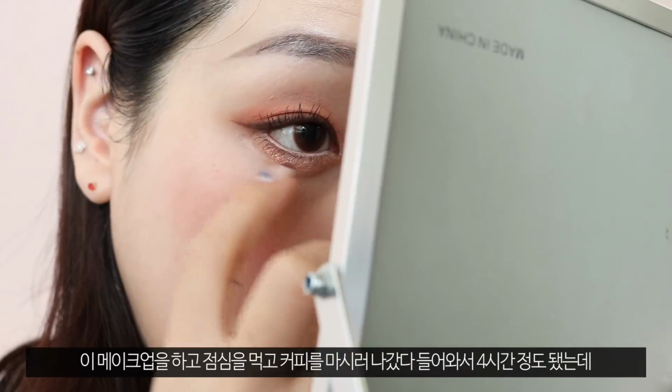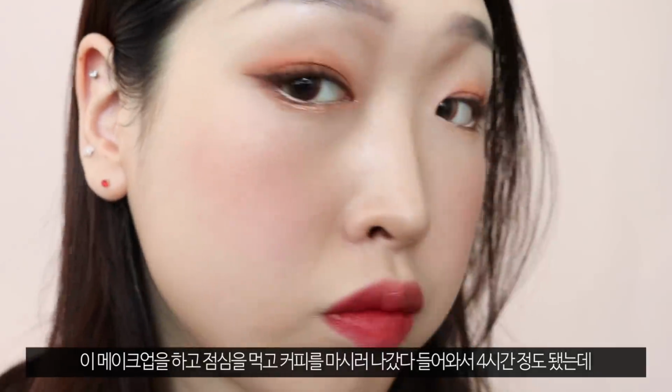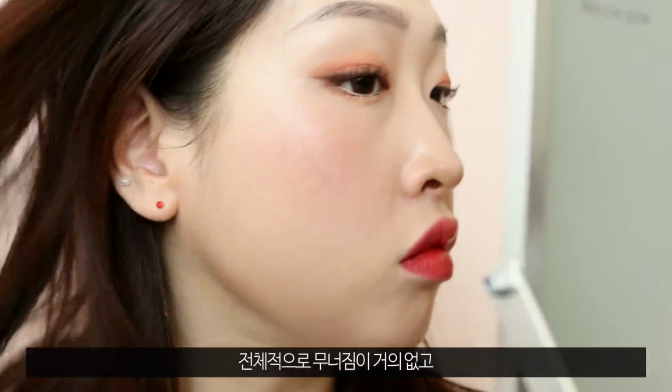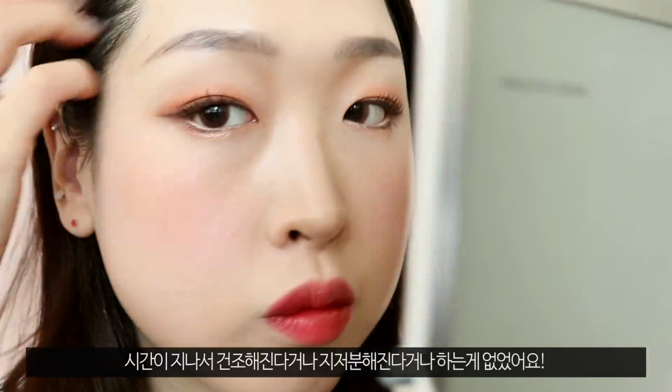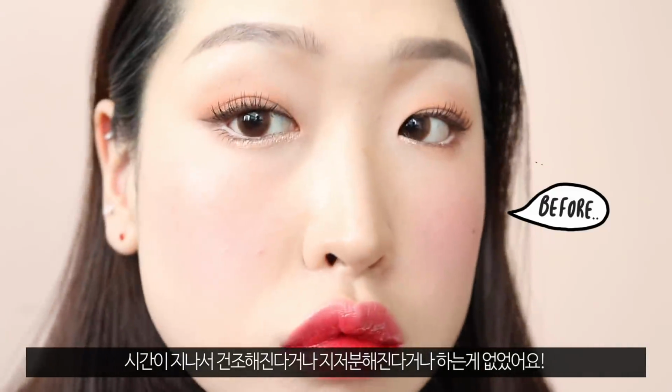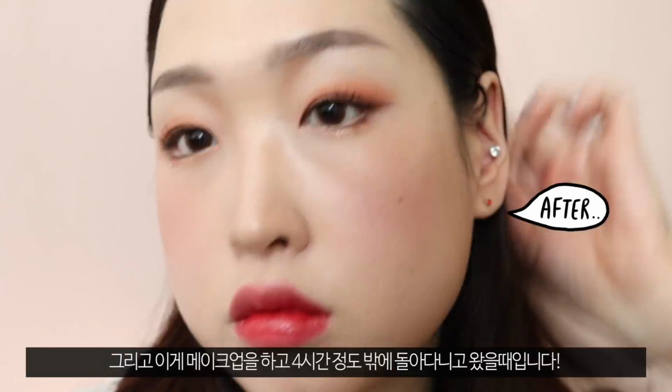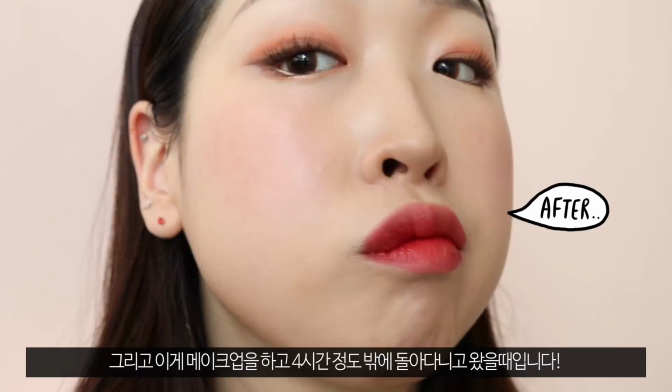And that's it. This is how my makeup's looking after around 4 hours. I wore this makeup look out to have lunch, and overall I think it's looking really nice. It didn't go too drying or messy on my face, which was what I was worried about. So again, that's when the makeup was finished, and that's after 4 hours of wear.